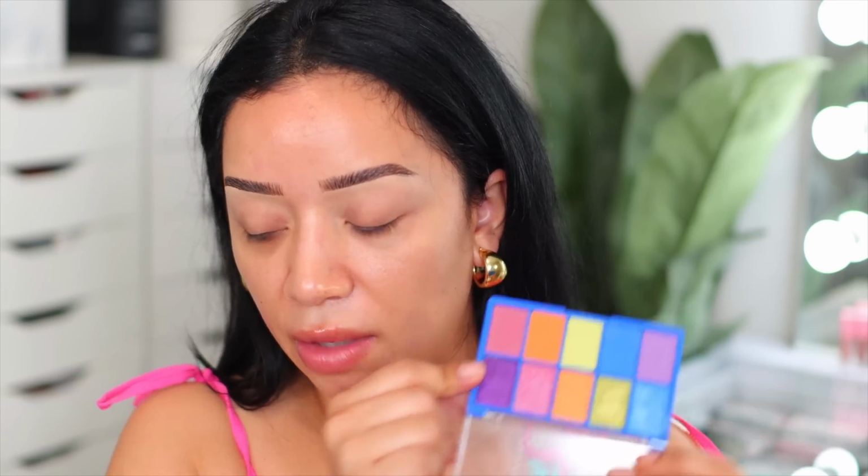And I'm going to use this e.l.f. Game Up palette. I think I'm going to start off with this pink and maybe just lay it all over the lid or something. Let's see what we come up with, okay? We might have to layer it and use a different shade. But I really want something soft on the eyes. I don't want to go too crazy.